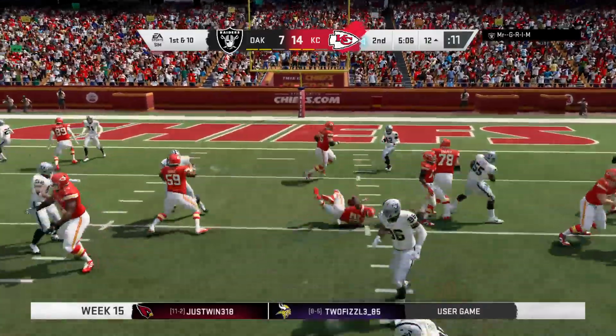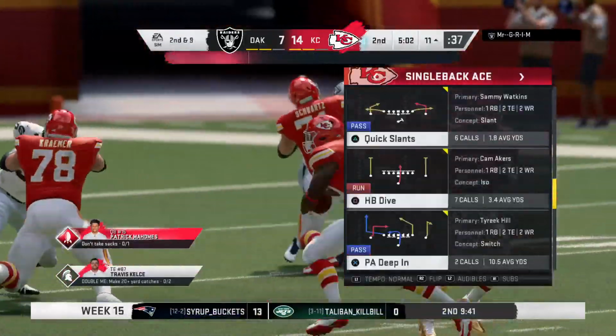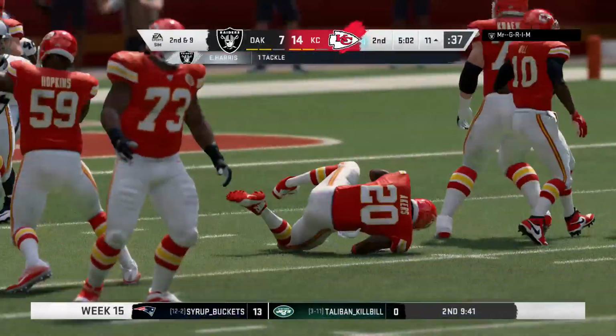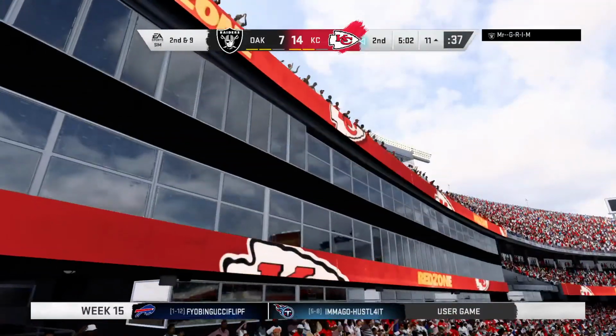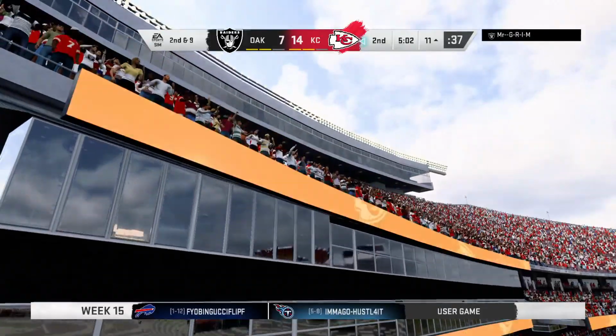Now a handoff here to his running back. And he'll be dropped at about the 11 after only a yard. They follow up that gigantic gain with the tiniest of pickups, 1 yard. Brings up 2nd and 9 at the 11-yard line.